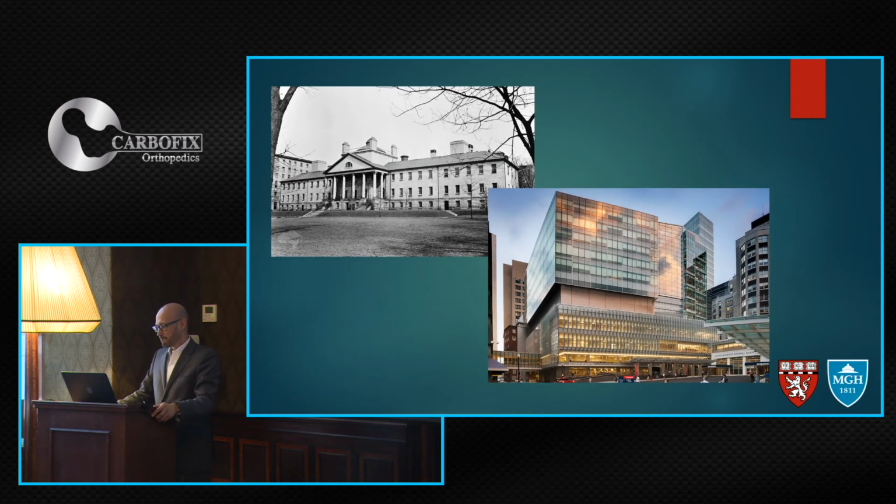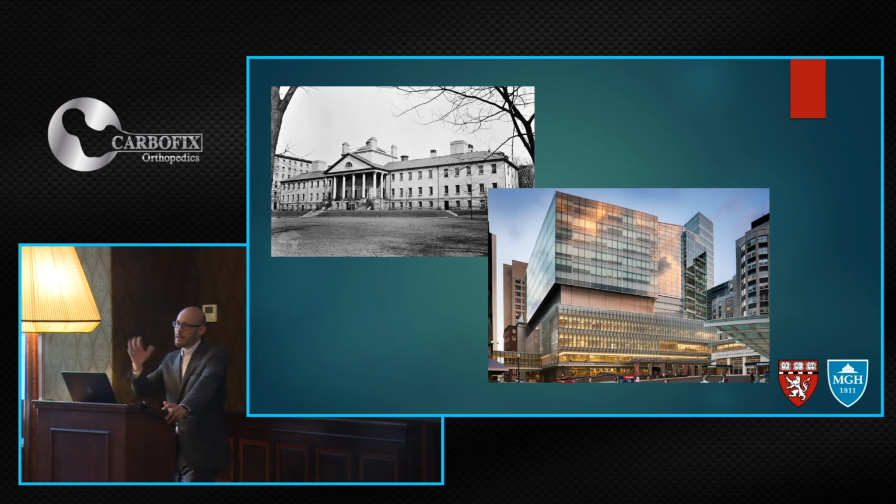So those are the scenarios where I see that we could use this type of implant. I will add the really important aspect of collaboration between different institutions. We may be one nation, but we look more like the divided States of America than the United States of America. And the volume is an issue, and unfortunately, especially in the setting of metastatic disease and even primary bone sarcomas and soft tissue sarcomas, the care in the United States is not being centralized.